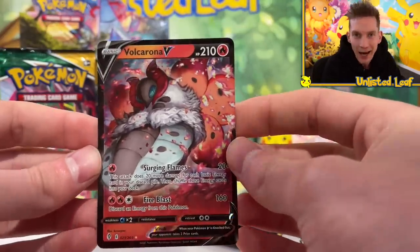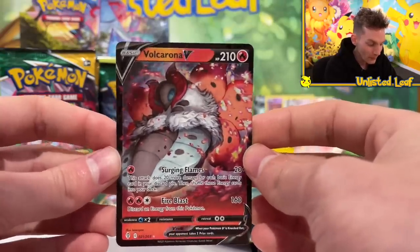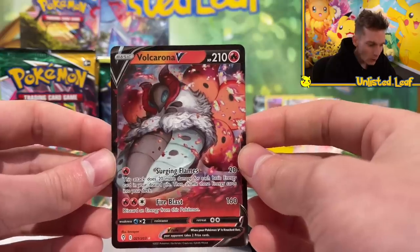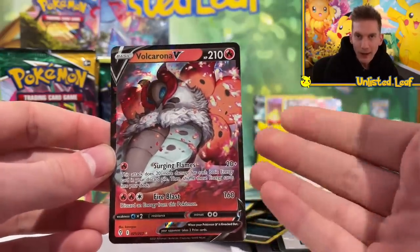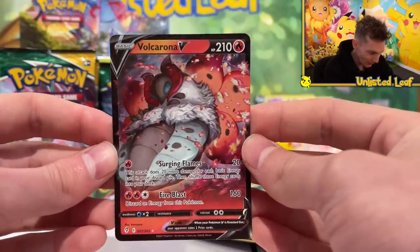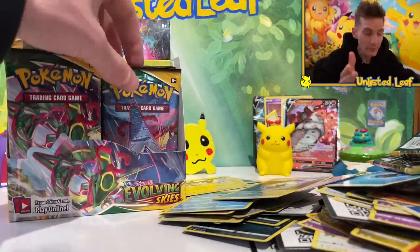Oh, Volcarona has a V card. I bet this is the guaranteed one in every box. There's always a V card that's guaranteed, and I think this will probably be it. Dude, okay, Volcarona as the V. Not the end of the world, we're gonna need it, especially when we're trying to build the binder, complete the set. As much as everyone probably doesn't want to pull this one, it's alright. Okay, put that at the back. It's actually not too bad.